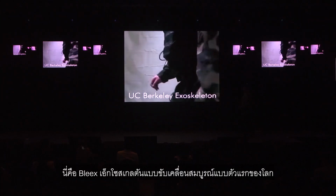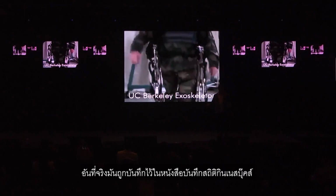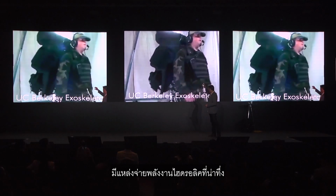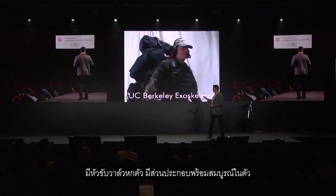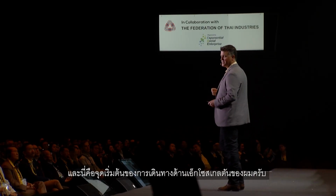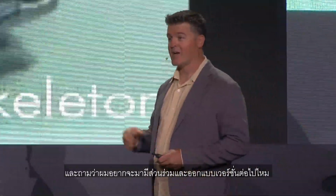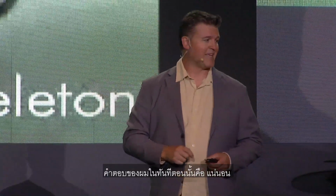So this is Bleex, the world's first untethered powered exoskeleton. It's actually in the Guinness Book of World Records. Amazing hydraulic power supply, 6 actuators, completely self-contained, and walking around. And this is where my exoskeleton journey begins. A former colleague of mine had showed me this video and asked if I wanted to come participate and design the next version. My answer was an immediate yes.